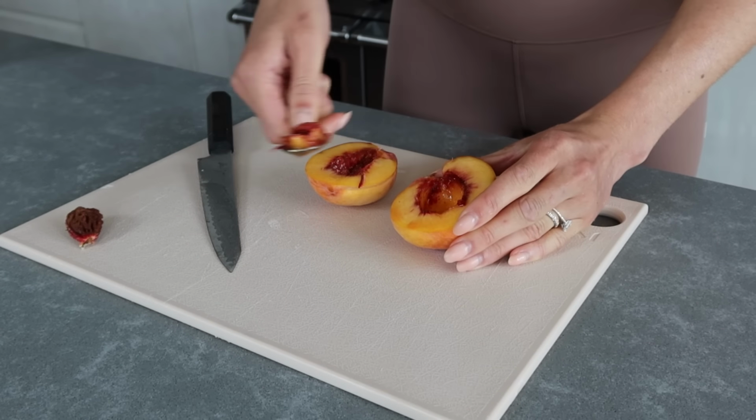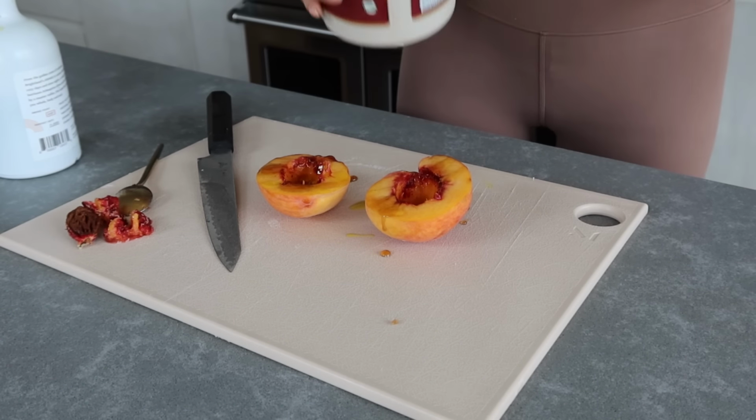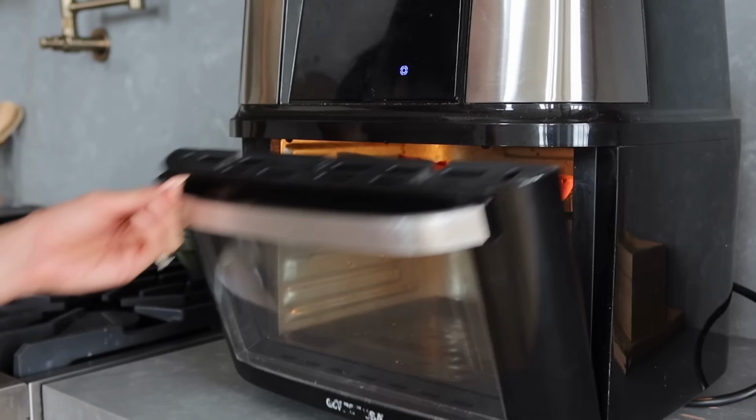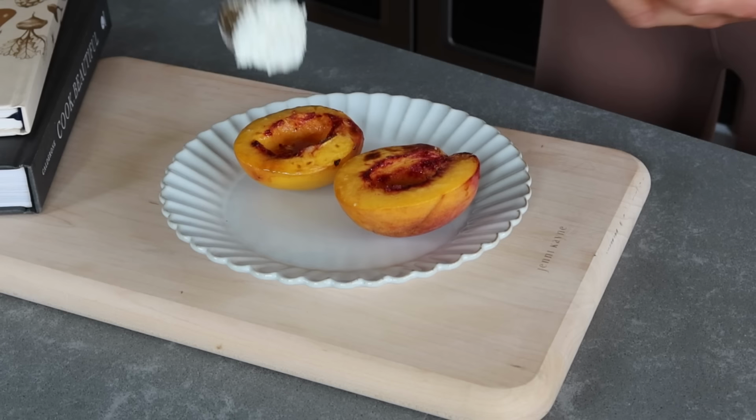Start out cutting it in half and then drizzle some olive oil on top and some maple syrup. I'm adding it to the air fryer for about 10 minutes, but you can also use an oven, which will take a little bit longer. Once you get it out, it should be slightly golden brown. Then add a scoop of cottage cheese on top.